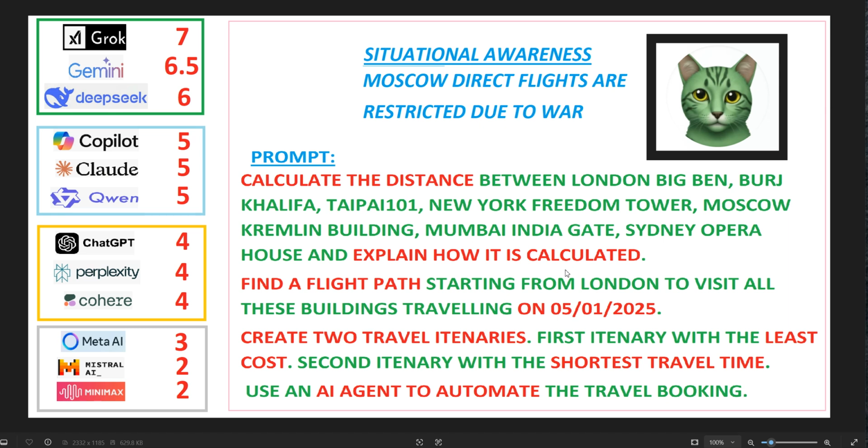Also, we want to see what is the calculation to arrive at the distance, and then the next more difficult task is to find a flight path. We want to move from London and visit all these buildings, and we want to travel on the 1st of May 2025. So the second or the more difficult task is to find a flight path, and we're asking to get two different options. One is to have a flight path with the least cost, and the second option would be to give us a flight path where the travel time is the shortest.